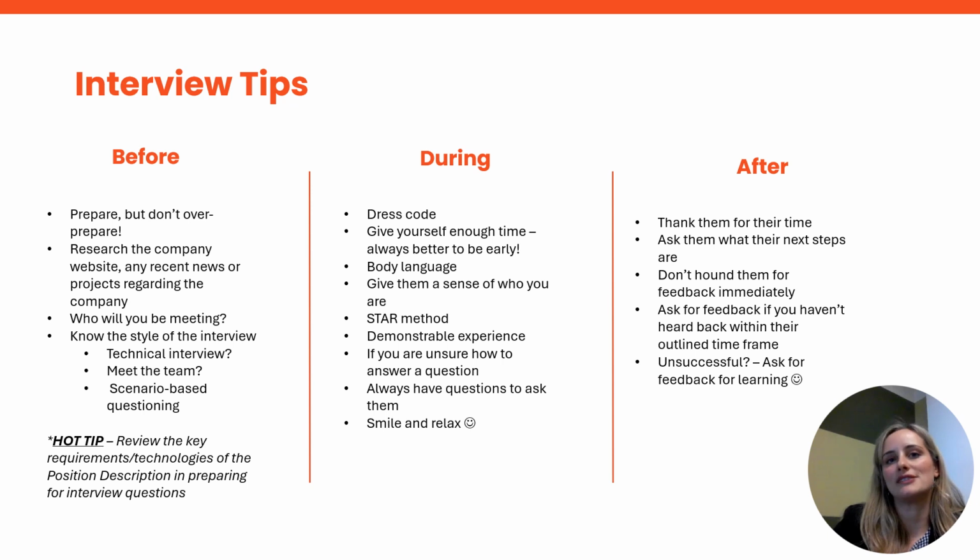So the number one is dress code. This is a question I get asked a lot: how should I dress for the interview? Smart casual is always best. You don't have to turn up in a suit and tie, but don't turn up to the interview in a hoodie or jeans, because first impressions do count. You want to make sure you dress professionally.